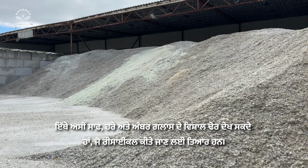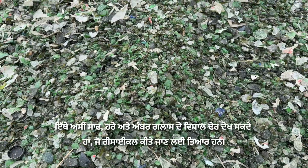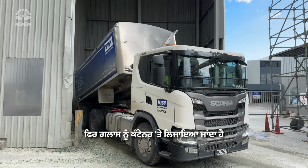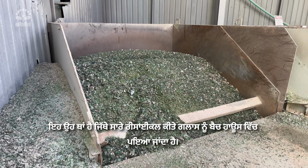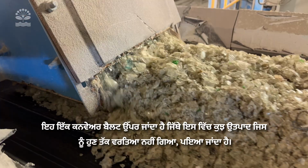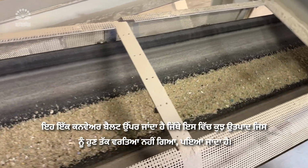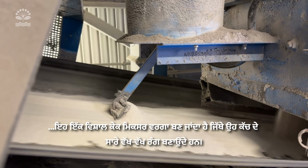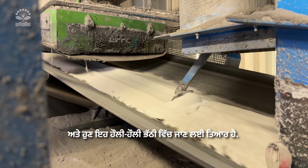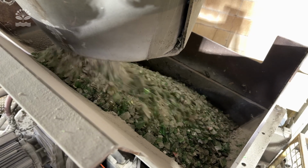Here we can see the giant piles of clear, green and amber glass that are ready to be recycled. Then the glass is transported over to the hopper, which is where all the recycled glass gets fed into the batch house. It goes up a conveyor belt where they add some virgin product into it, and then it's fed up into it's like a giant cake mixer where they formulate all the different colours of glass. And now it's ready to slowly gravity feed down into the furnace.